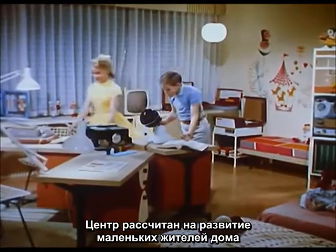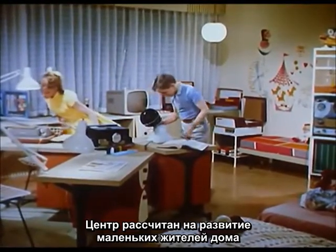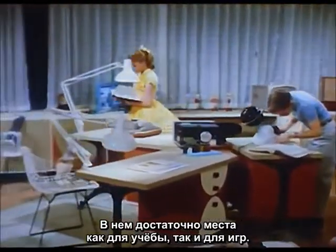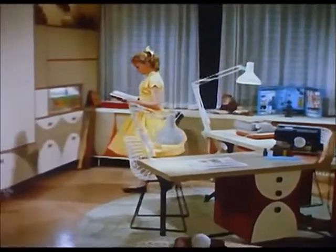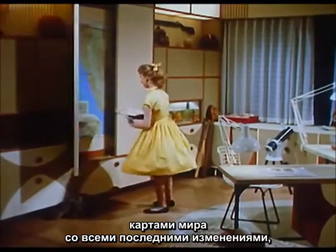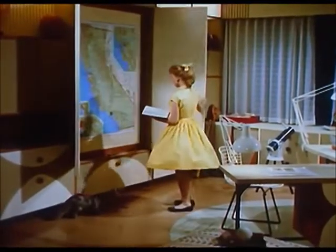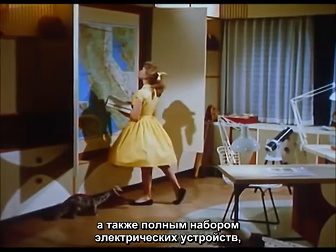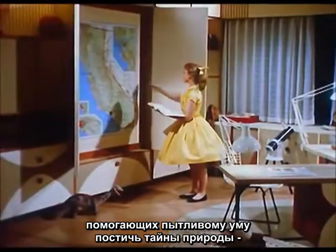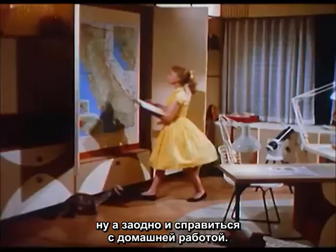The needs of the growing children in this house are provided for mentally as well as physically, with plenty of space to study or play. Slide projectors, the latest up-to-date maps of the world, and a whole host of electrical instruments that help the eager mind explore nature's secrets and, incidentally, help with the homework.